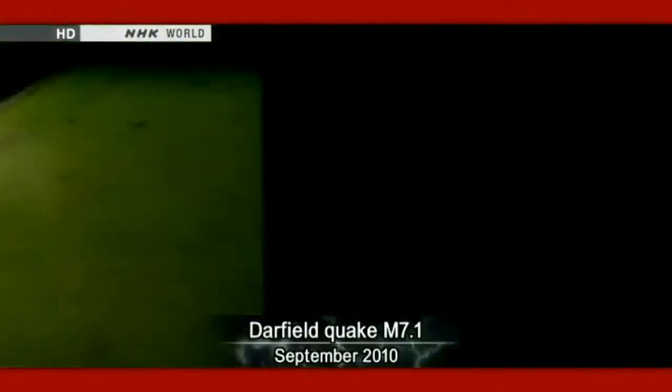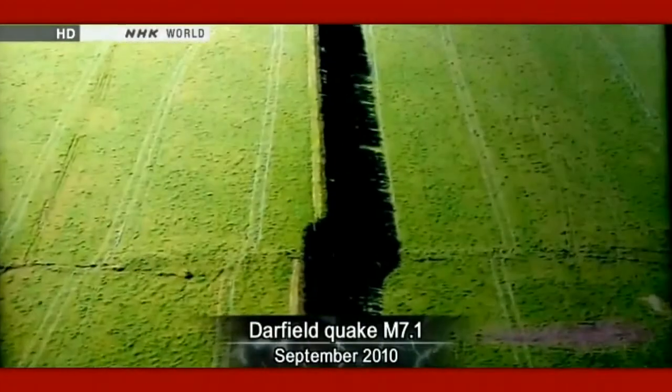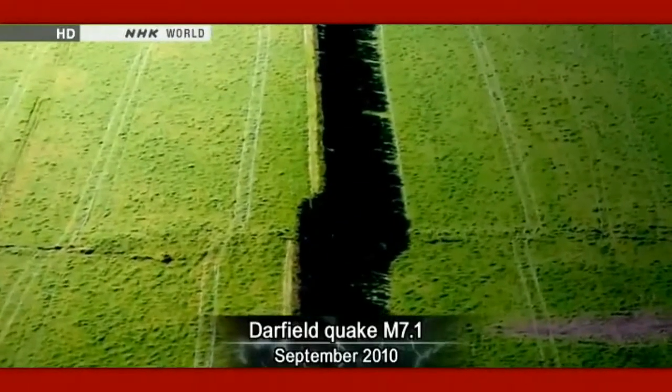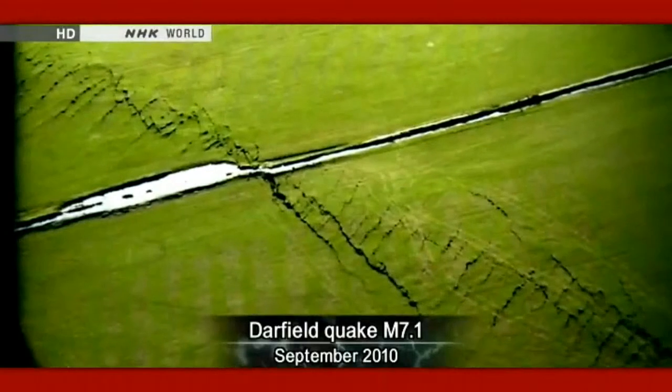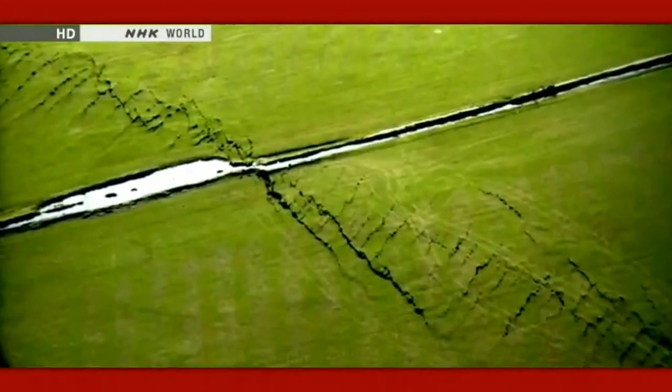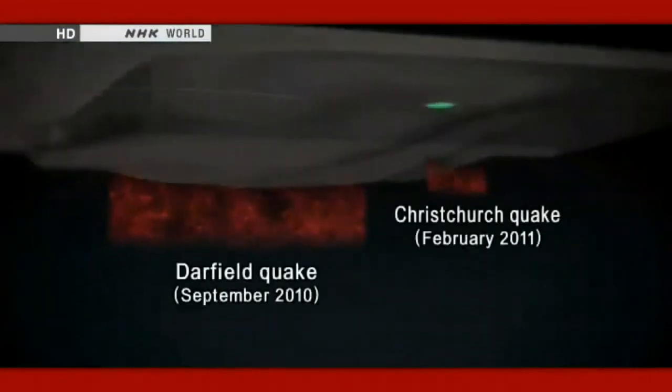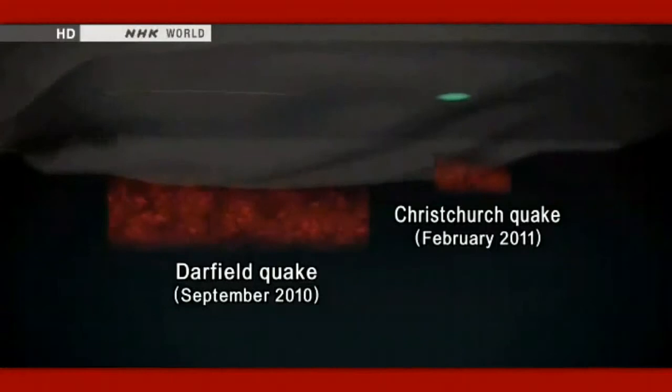Actually, 6 months before the Christchurch earthquake, another massive trembler had occurred some 40 kilometers away in the same plain. Its magnitude was 7.1. That event revealed that an earthquake source fault was hiding deep underground.